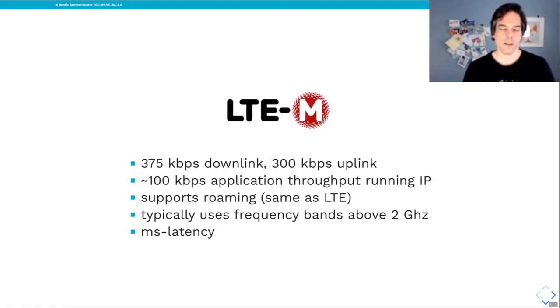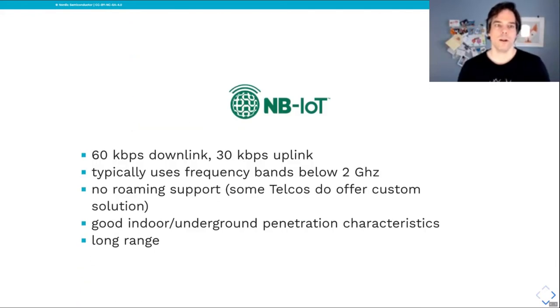It runs on the 2 GHz band. That's the advantage: you have higher bandwidth, but the problem is that it's not good at penetrating the ground and going into cellars. So there is an alternative on the same LTE network called NB-IoT, narrowband. It typically uses an 800 megahertz frequency, which means the bandwidth is lower, but you have better characteristics for penetrating concrete and going into a cellar. So this is very often used for metering, where you have a sensor in a cellar that's not moving. Then this network technology makes sense.